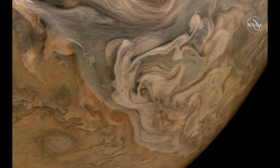So you can see the different cloud decks, even without the microwave vision. You're seeing a 3D effect here, where the light tan and gray clouds are sitting above a pool of darker gray, and there are orange storms peeking out from underneath the dark. You can see shadows actually being layered on this, so you can tell the different altitudes. And again, at the very top are those pop-up clouds. These filamentary swirls are some of the most beautiful, almost Van Gogh-like artistry that Jupiter is exhibiting.